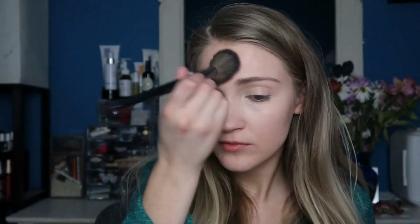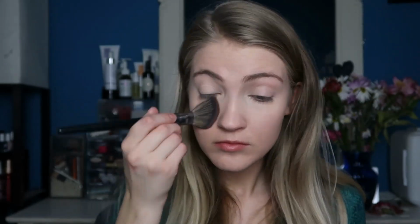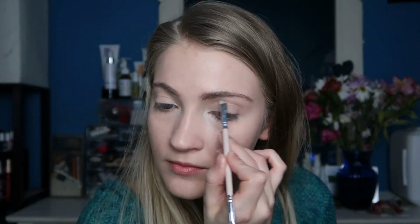Now for powder, I'm going to reach into my little container of samples, and I'm going to use the Kjaer Weis Translucent Powder. I'm just going to take a little bit of this and powder my face. So now I'm going to do my eyebrows, and I'm using the little sample that I have of the Plume Brow Pomade. I have it in the shade Ashy Daybreak.